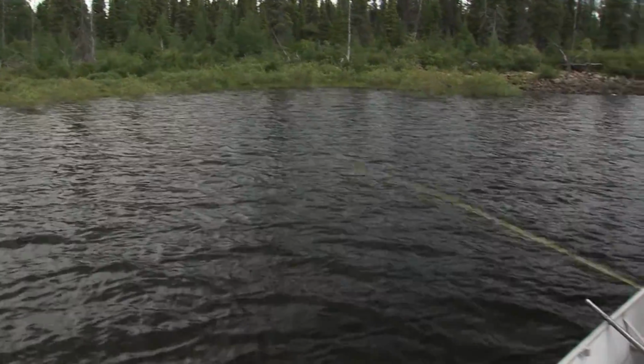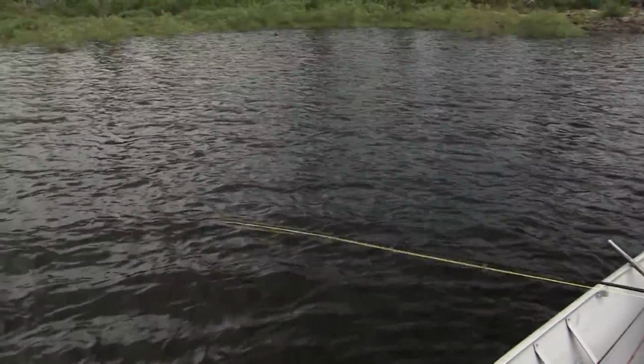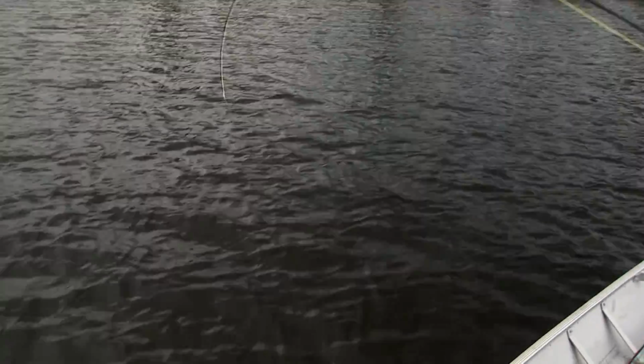There we go. Oh man, what a grab! This is a little different fight. Staying down. Get him on my reel as fast as I can.